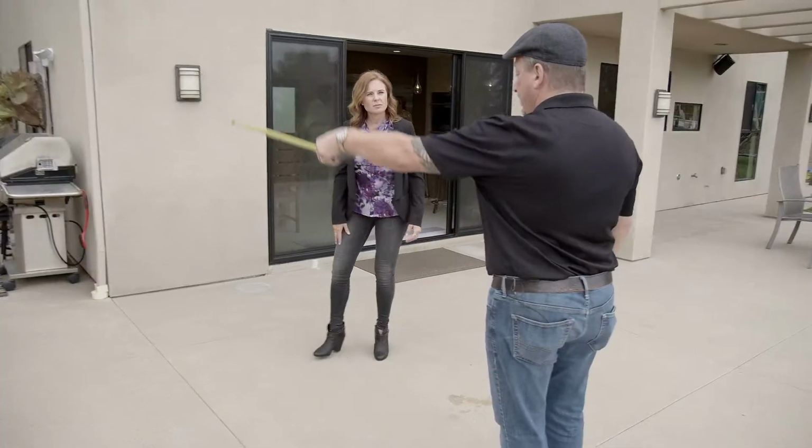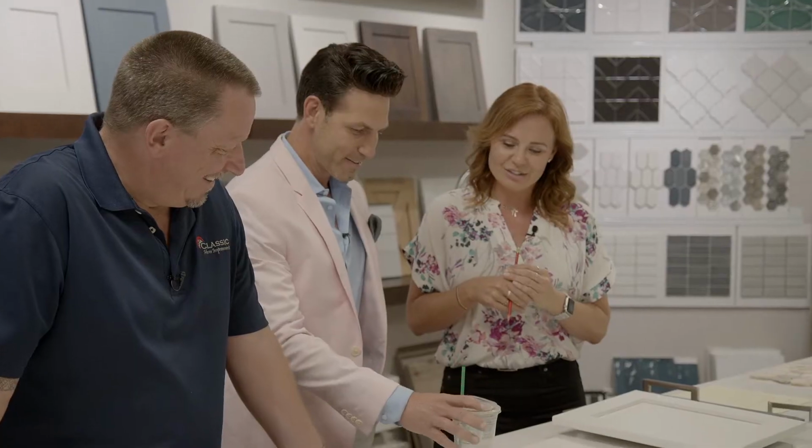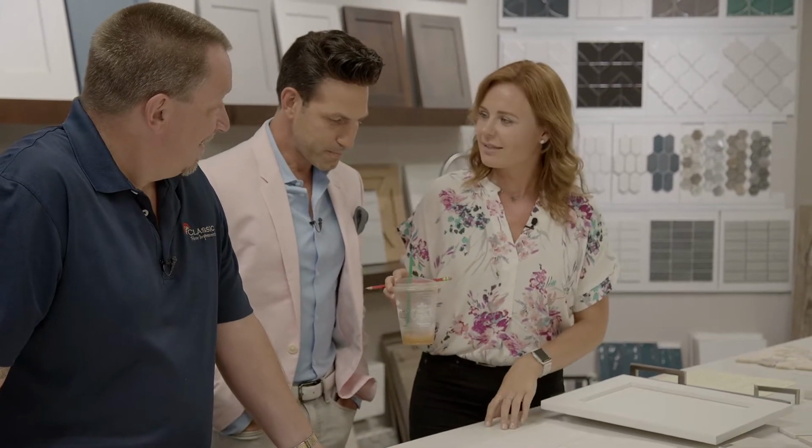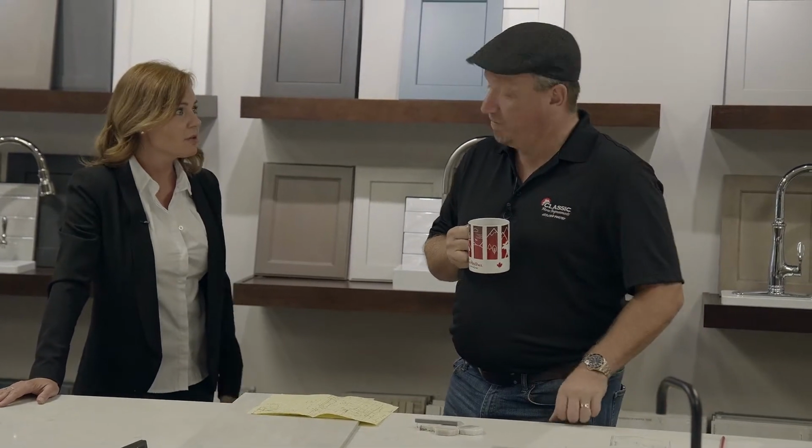But you're going to need a real good structural contractor to handle the deck conversion to get the living space. Three foot six for a tub and four foot six for a shower. That's perfect. That's perfect.